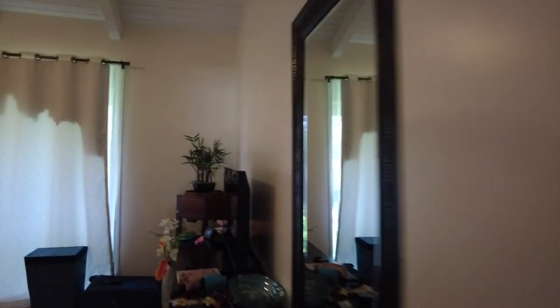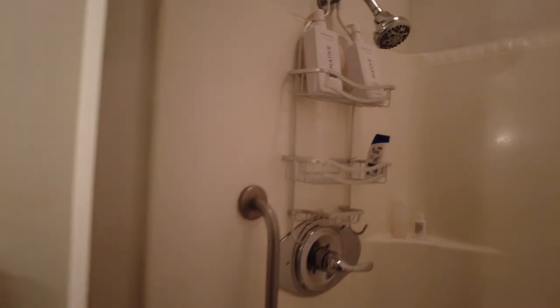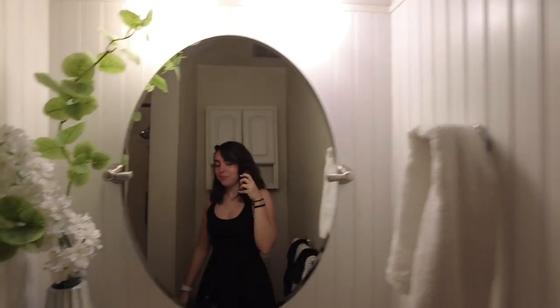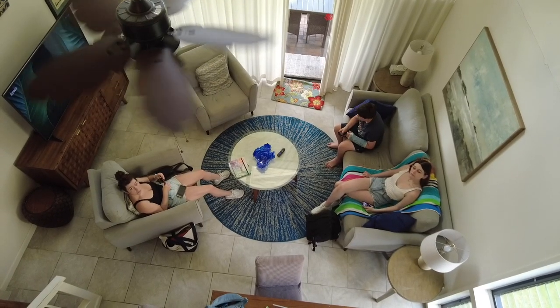This is where my parentals are sleeping. And then there are only 2 bathrooms, so this is one of them. My dad said the shower is very small, or like for short people. This is the other bathroom. Then there's the air conditioning unit, television, another mirror. And this is the view from up here in the loft. There's everybody down there. Catch!